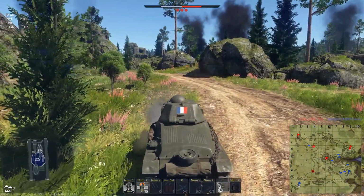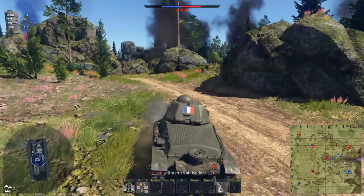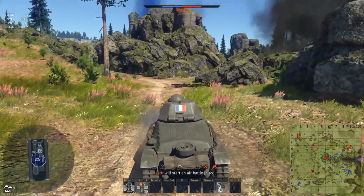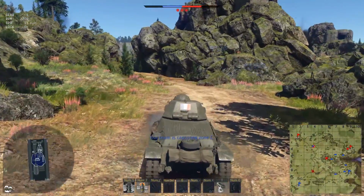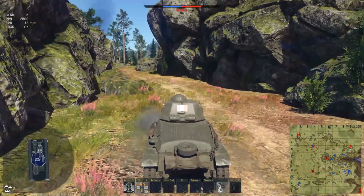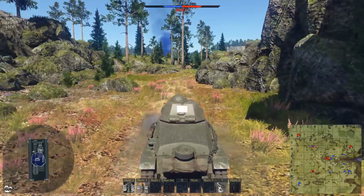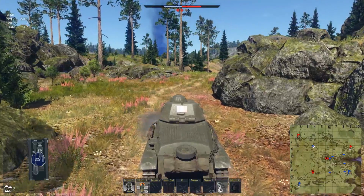Oh, this thing is so painfully slow. I think that's my plane. That was my plane that came tumbling across there. Alright. It's painfully slow. But we are making a whopping 18 miles per hour, or we were until I turned a little bit. And we're burning it up at 12. Drop some arty.